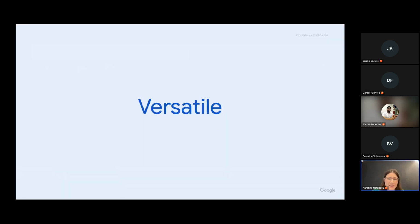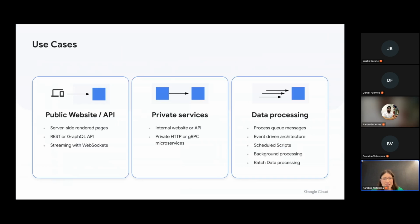And finally, versatile. You want the product that you have built your application on to be able to handle lots of different types of workloads, right? So the top 3 use cases for Cloud Run are public websites and APIs, private services. These can be internal websites or microservices, and data processing: scheduled jobs or background processing, batch processing, and on-demand, like streaming and batch data processing.